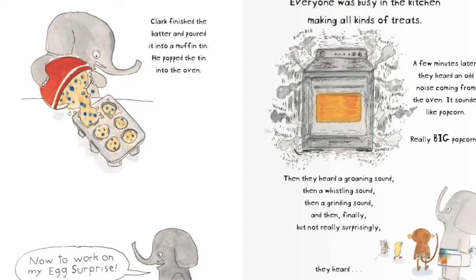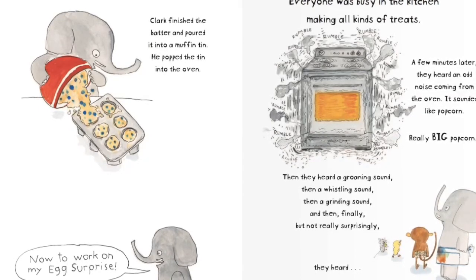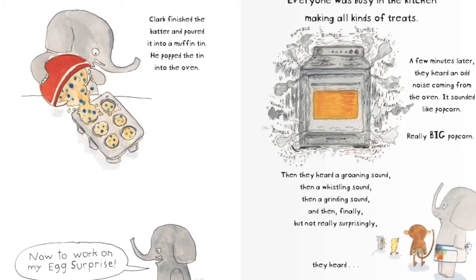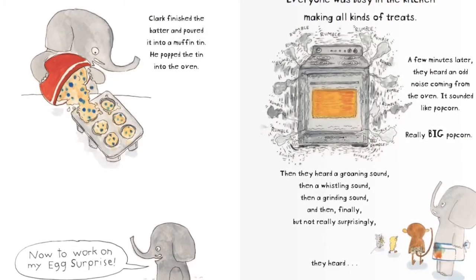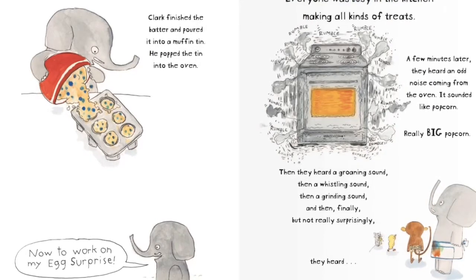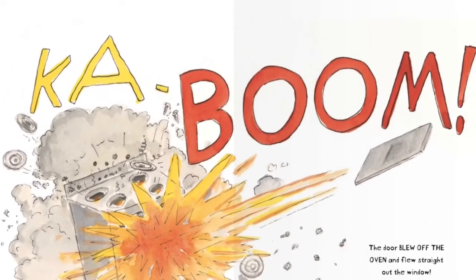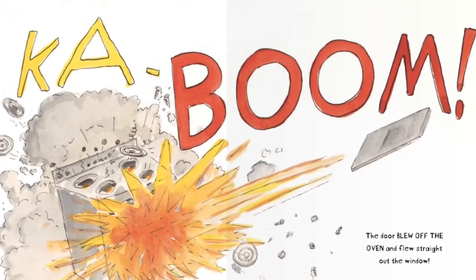Everyone was busy in the kitchen, making all kinds of treats. A few minutes later, they heard an odd noise coming from the oven. It sounded like popcorn. Really big popcorn. Then they heard a groaning sound, then a whistling sound, then a grinding sound, and then finally, but not really surprisingly, they heard kaboom! The door blew off the oven and flew straight out the window.